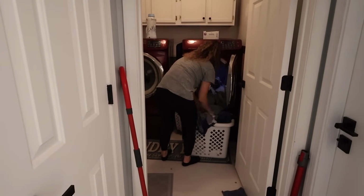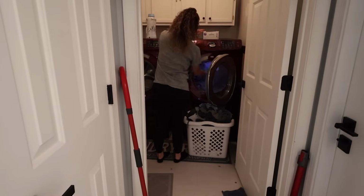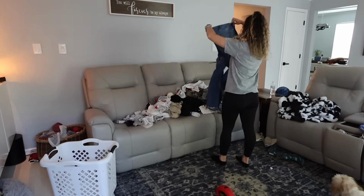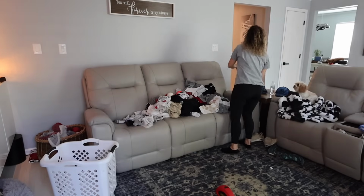It's a new day, but another load of laundry. I swear I do so much laundry even though I'm always behind. So we're gonna get some laundry folded. I had to switch over my rug. The kids were running around and playing the night before and they got dog poop all over the back rug. So I had to wash that thing.